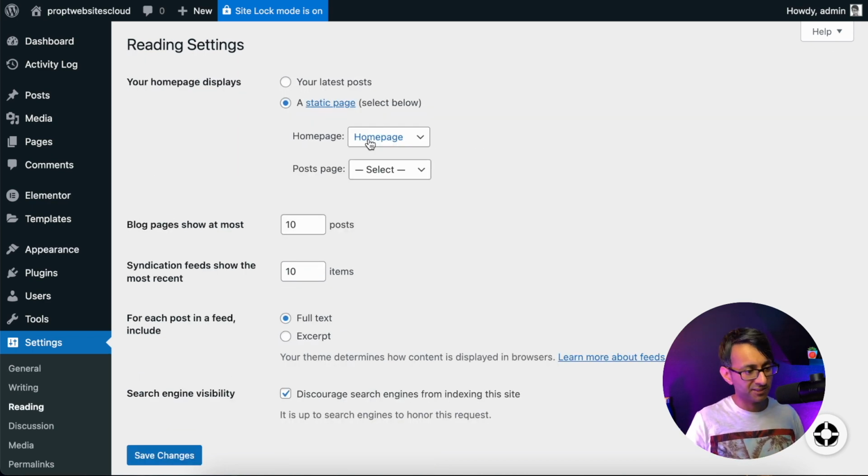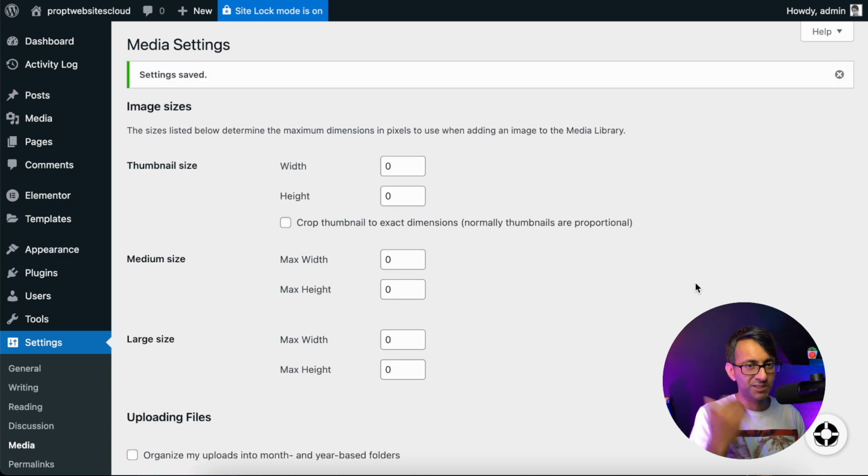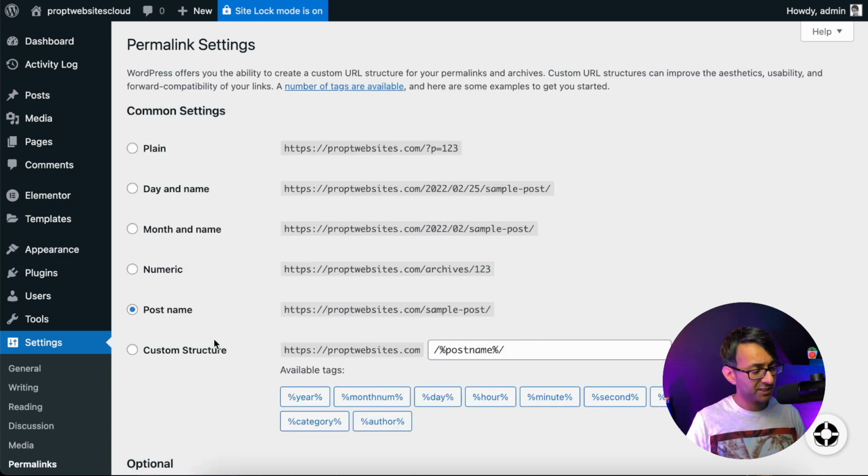Obviously, we've got all the settings over here for setting your home page, your discussion, and of course, your media as well. I always like to do that because I don't like to have multiple copies of images, but that's just me. Permalinks is fine as well.